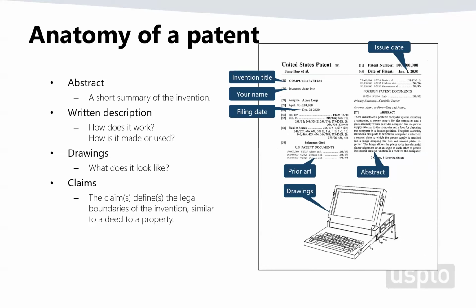So on the left side, the abstract is a short summary of the invention. It's only one paragraph, and it's even limited to how many words it can be. A written description that's on the inside of the patent, or basically after the front page, after the drawings. How does it work? How is it made? How is it to be used? The drawings, what does it look like? How does it function? You know, I need to see how these gears mesh, or how the engine connects to the transmission, such and such and so forth.